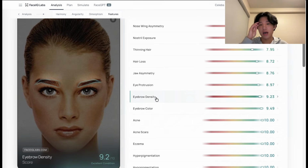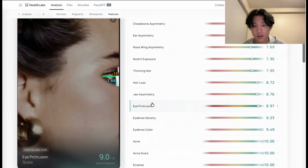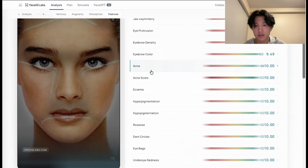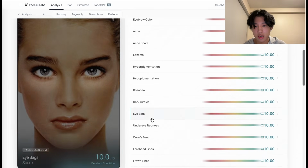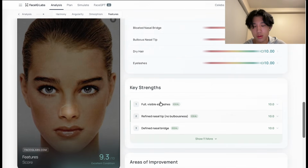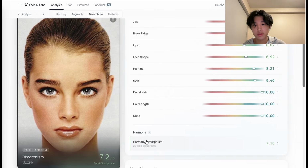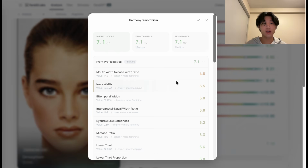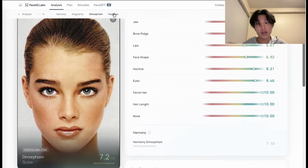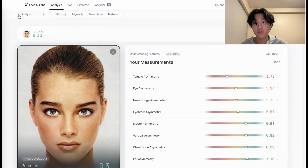And obviously she has really good eyebrow density. She has hair loss here, as you guys know. Eyebrow density can be a little better. Eyebrow color is pretty much ideal, and obviously she doesn't have any of these health indicator issues. The wrinkles here, sclera show. Also for dimorphism, some people said the harmony ratios should be added into the dimorphism formula, and they actually are. You guys can see the ratios that add on to or deduct from dimorphism. Yeah, those are features. And what does she get for her overall score?